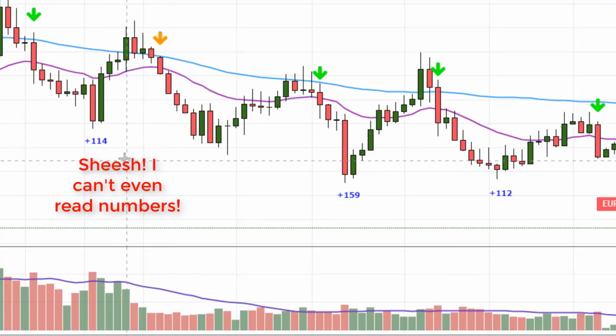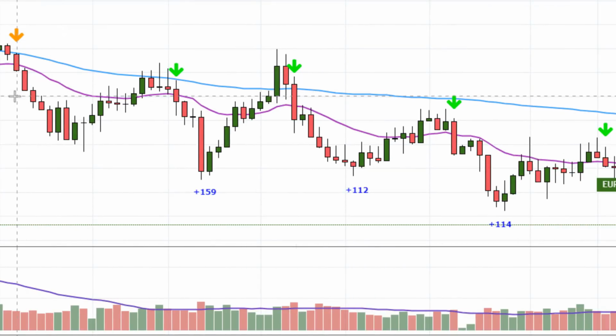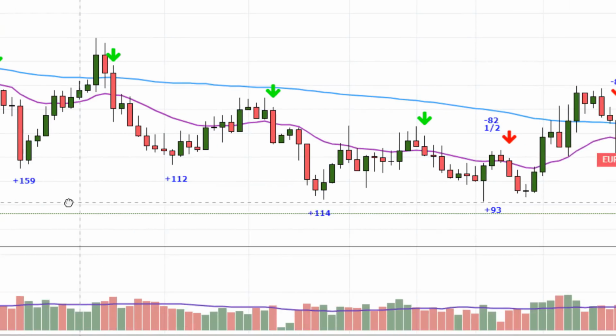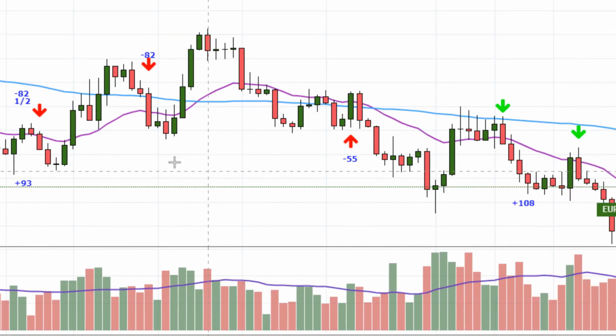So you can see these winners are going a fairly good distance each time. This was no trade because of small volume, sadly, because this actually would have worked out fairly well. Here's a 159 pip potential winner, 112 pip, 114, and 93 pips. We got a few losers here because actually price is starting to go sideways a little bit.